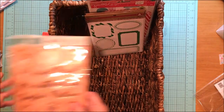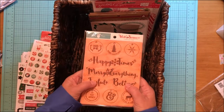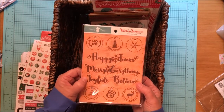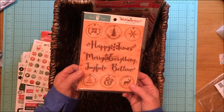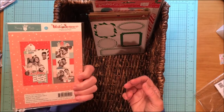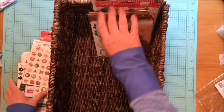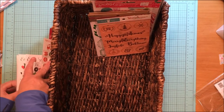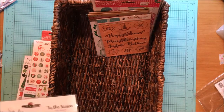So there's those. There's this chipboard sheet from Fancy Pants that when I bought it, I thought it was more wood grainy looking, and it's actually almost butterscotch color. So I'm not quite sure. I might need to get rid of this if I don't use it this year, because I think I've had this a couple years maybe. Anyway, can't find that. Then here's my Ellie Studio stuff, and I'll show you what I've got.